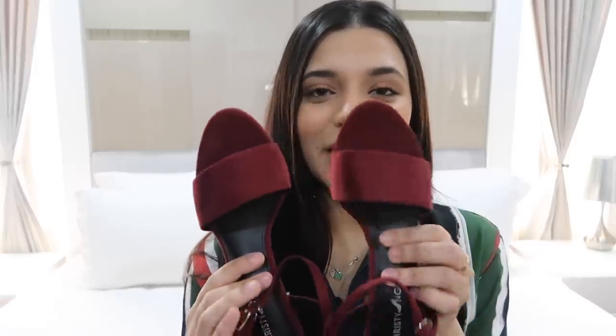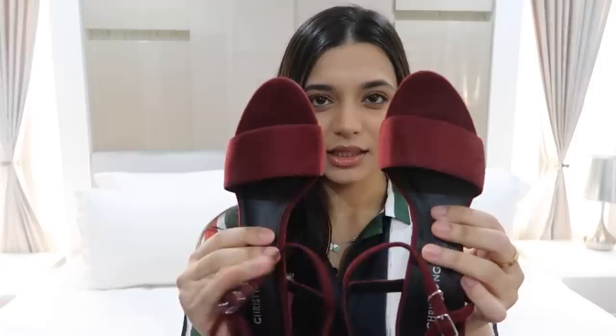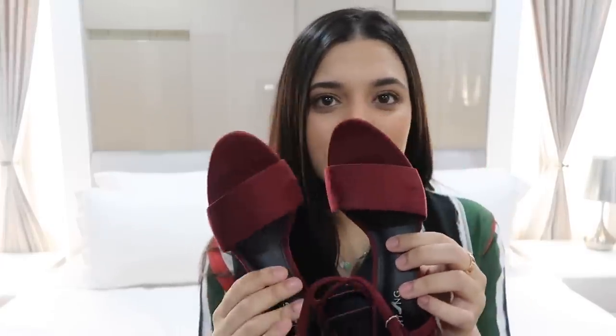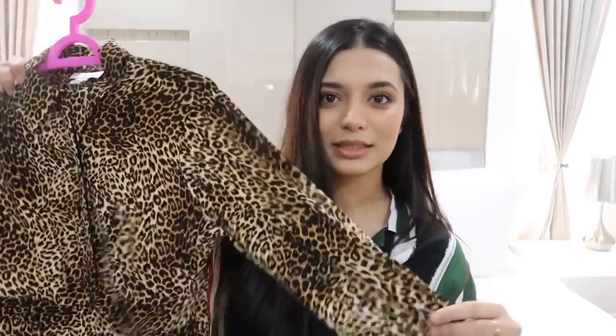Last, but by no means least, I have this pair, and it's so pretty. This is clearer, I guess, in the black. This is a reddish, maroonish color. The black is more subtle, but this is pretty much the same. It's more of a statement piece. I think shoes like this will make your outfit pop even more. For example, let's just say I have this leopard print dress. You can wear it with the black heels and it looks nice, but you wear it with this, the statement piece of your outfit changes because then it will be this instead of the dress.